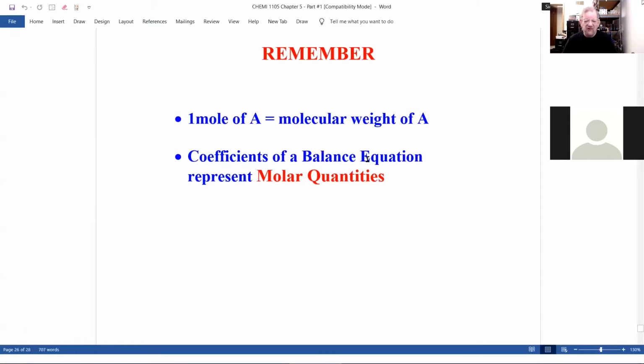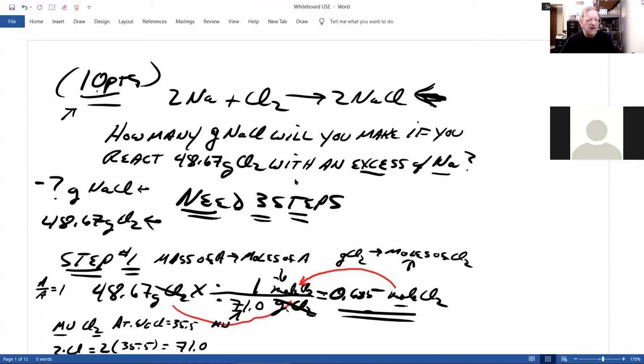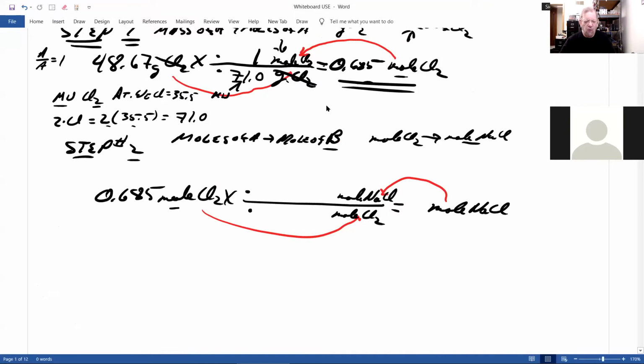And remember, the coefficients of a balanced chemical equation represent molar quantities. The coefficients of a balanced chemical equation, molar quantities, or you can also say molar ratios, I use both. And what does that mean? If we look up here, we have 2 moles of sodium. When there's no number in front, the coefficient, it's 1. React with 1 mole of chlorine to make 2 moles of sodium chloride. So for every 1 mole of chlorine, we make 2 moles of sodium chloride. And the molar ratios, like I said, 2 moles of sodium, 1 mole of chlorine, make 2 moles of sodium chloride. So for every 1 mole of chlorine, we make 2 moles of sodium chloride.